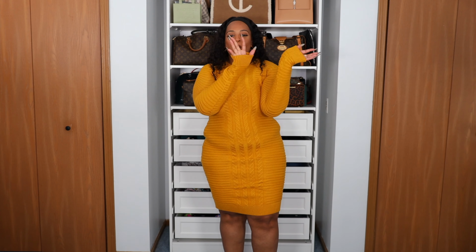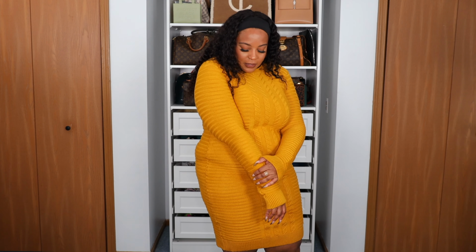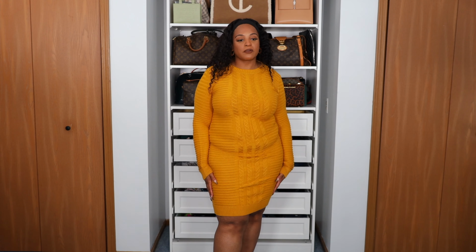I live for a sleeve, a darling, that I can do all of this fabulousness with. I love how ribbed this dress is. Like, it's a dream. It's a freaking dream. Oh my God. And then it's mustard. Like, you can't go wrong with mustard. Knee-high boots, I'm gonna be killing it. I don't know where I'm going, but I'm going. I'm going somewhere in this dress. And because it's a nice cozy sweater, it's perfect for right now.